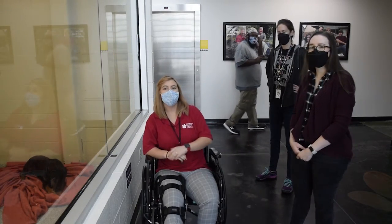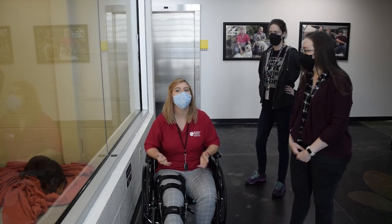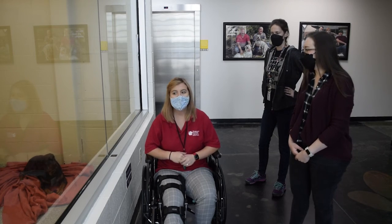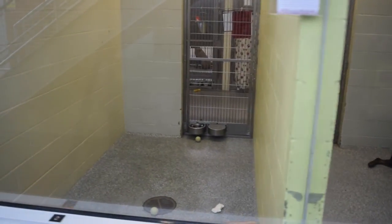So these are some of our lifestyle kennels that we have. At any given time, we have about 100 to 125 cats and dogs in our care here in the facility. That is a lot. It is, it's quite a lot. So just like at home, your dog might have a crate or a kennel that they stay in when you're gone or when they're feeling a little scared. Our dogs all have their own kennels that they hang out in.